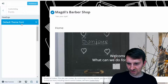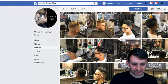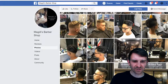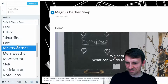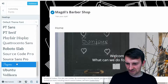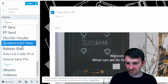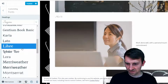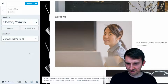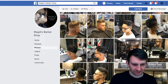Right, fonts. Default theme font. We want something that matches what his font is, right? Barbershop. So it's that kind of old style thing going on there. Gentleman Book Classic, maybe. Lobster 2. I think that might be 2. Yeah, not too keen on that. Not too keen on that. Cherry Wash. Yeah, that's Barber's Shoppy, I think. Is it? Take another look.